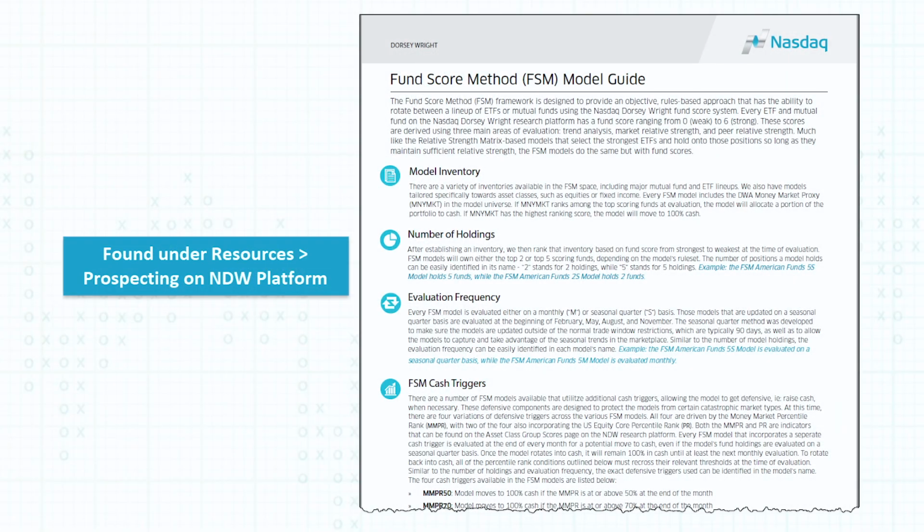If you are looking to learn more about FSM models or anything FSM related, we do a fund score overview piece that comes out in the daily equity report on the Nasdaq Dorsey Wright platform every Thursday and Friday. Additionally, we have a fund score model guide, which is found under resources and prospecting. If you're interested in learning more about these models, and how to slot them into your business and use them efficiently, the other option is to just give us a call or send us an email.